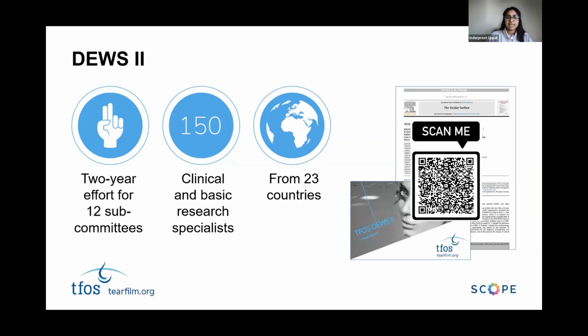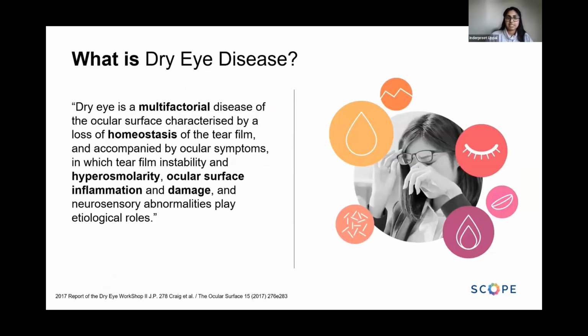So they had a 2-year clinical effort. The majority of that effort actually went into diagnosing dry eye, because of the definition of dry eye disease. It took these 150 people so long to come up with a cohesive definition for dry eye disease. That's how complicated it is. So this is the definition that they came up with in the end. That took them 2 years. It's quite a lengthy definition, but we're going to break it up a little bit.